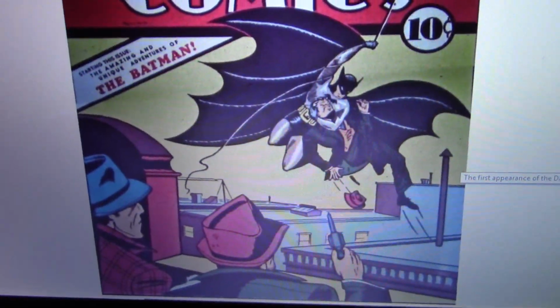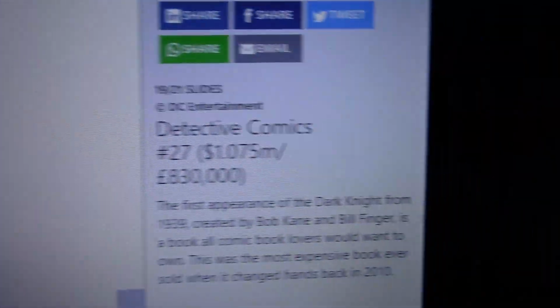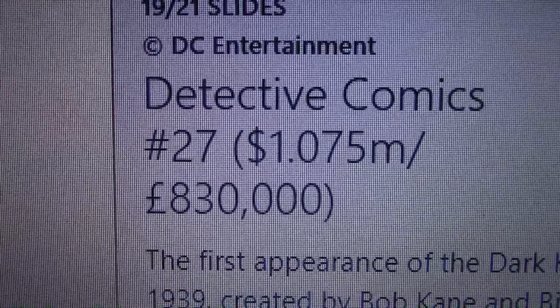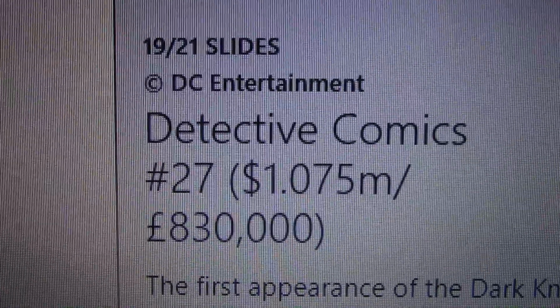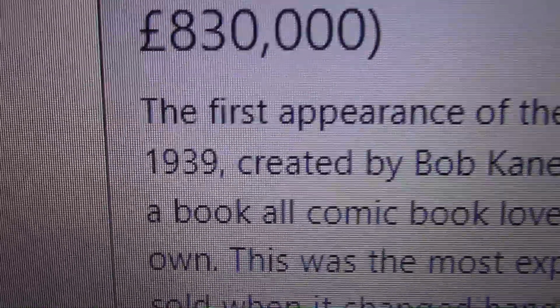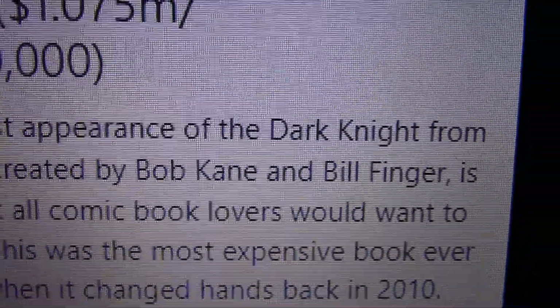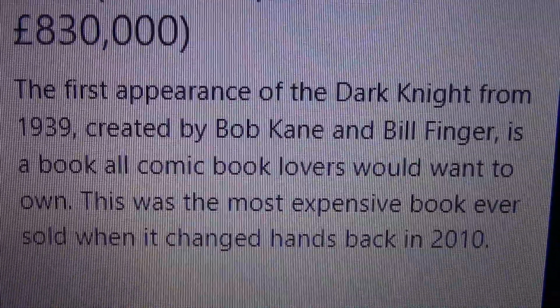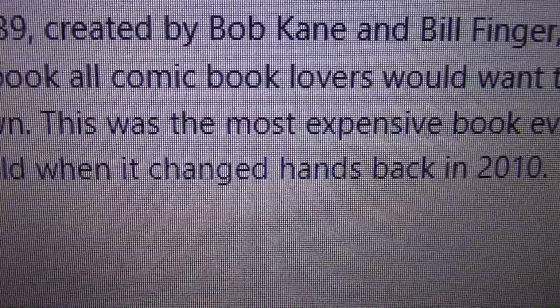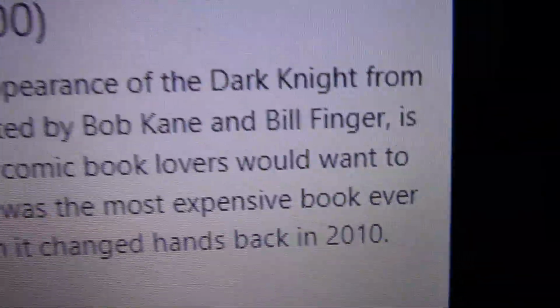So this one right here, Detective Comics, sold for $830,000, and it originally was 10 cents. And this is back in 1939. This was the most expensive book ever sold when it changed hands back in 2010.